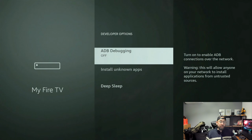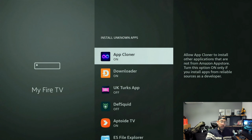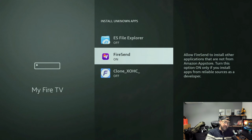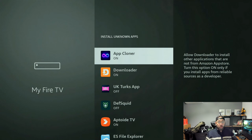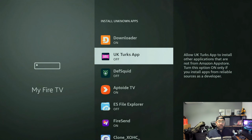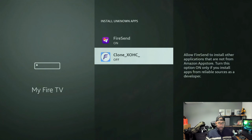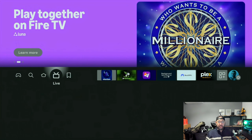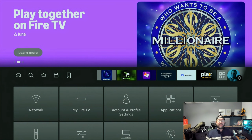So once you've got Install unknown apps, make sure it's turned on for apps like Downloader. Make sure it's turned on for Firesend. And make sure it's turned off for any apps which don't need to install applications, okay? Because you don't want a third-party app installing an app on your device. Perfect. You've done that.